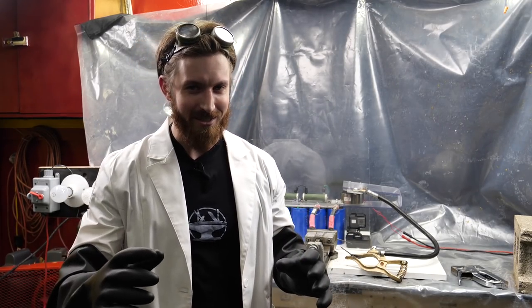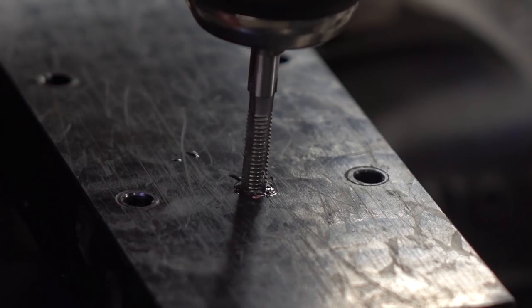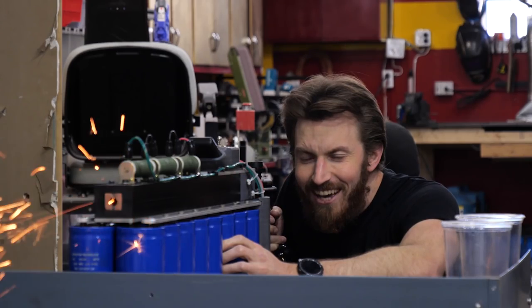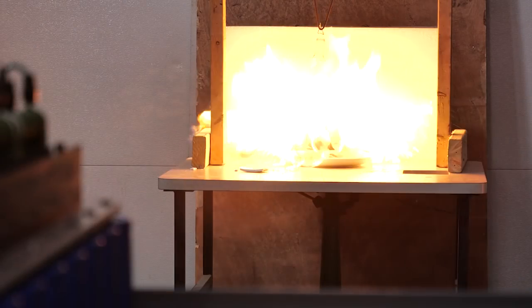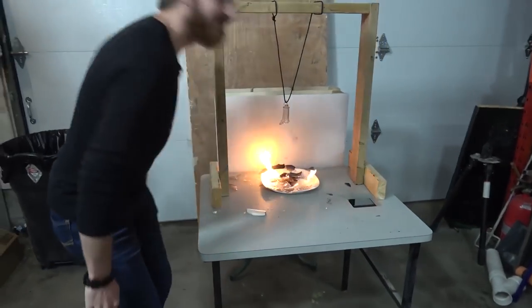On our last episode of Make It Real, we built an electromagnetic railgun using 16 capacitors. Success! Firepower.